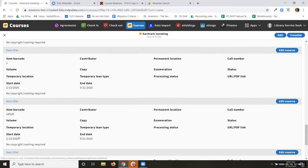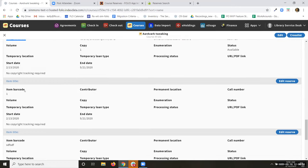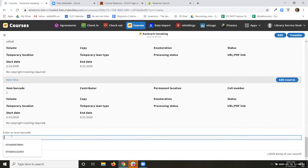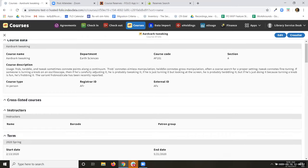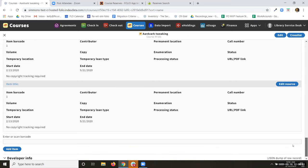I don't know if this is a real item, probably not. So you can just grab a barcode. So you have to know the barcode from inventory. But by scanning the barcode, it adds the item to the course, and it pulls all the information out of inventory. The user can then edit the course, edit the reserve item. Probably not a good selection.